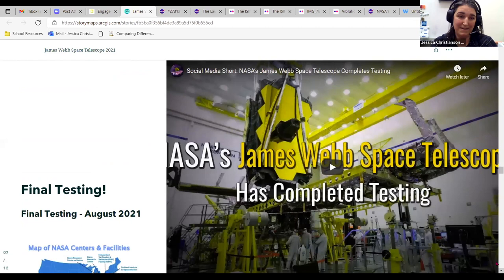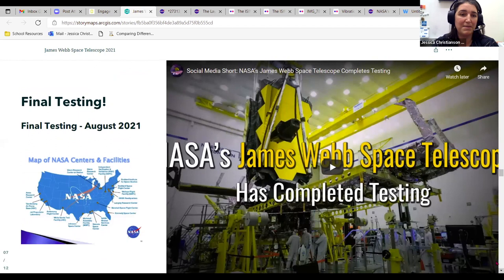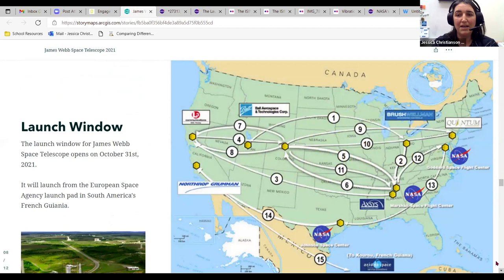You might have read or heard on the news about some of the testing that's happened and the delay in launch we talked about. I think it's really interesting to see all the different agencies and all the different stages of the process. There's an image right now of the launch window. I talked about Ball Aerospace here in Colorado.